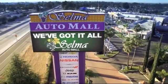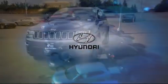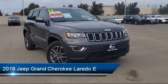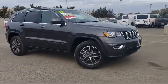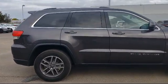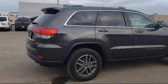Welcome to the Selma Auto Mall, where we have over 11 brands of new and used vehicles to choose from. And here's a look at another one of our great vehicles from our massive inventory, and comes equipped with Android Auto, Apple CarPlay, steering wheel controls, keyless entry, fully automatic headlights, split fold-down rear seat, and has less than 10,000 miles on the odometer.